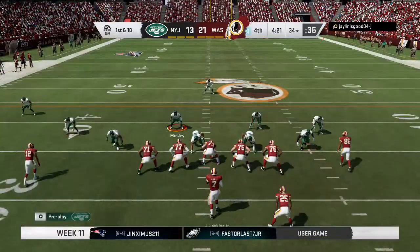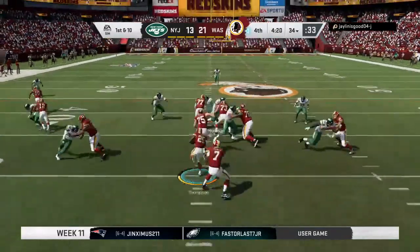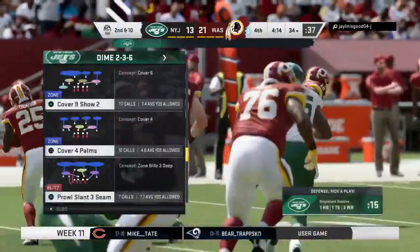Out there ready for this next drive, the Redskins offense. They're holding on right now to that slim advantage in a 1-score game. And you hear a lot about 2-minute offense and 4-minute offense. Obviously, the 4-minute offense applies here. How do they run that effectively?